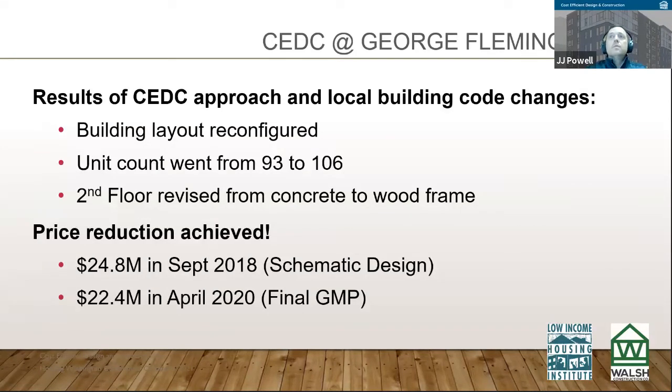In terms of results, the building layout was reconfigured using the concepts out of CEDC. The unit count went from 93 units to 106. The second floor, as I said, was revised from concrete to wood frame. And again, out of the gate, we were able to achieve that financial goal and get the project to a place where it could proceed. So we were able to go from 24.8 to $22.4 million over the course of that exercise.